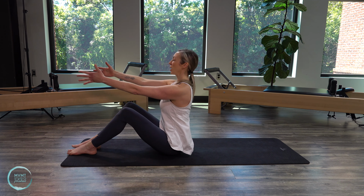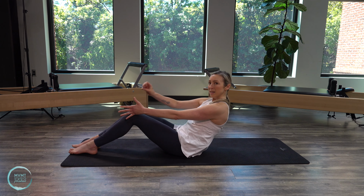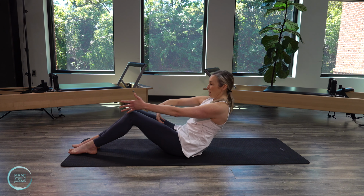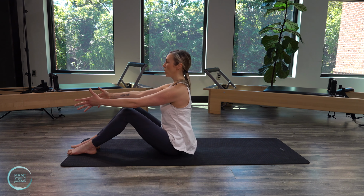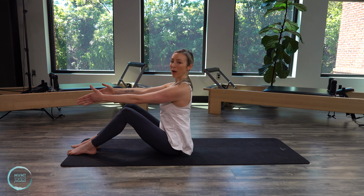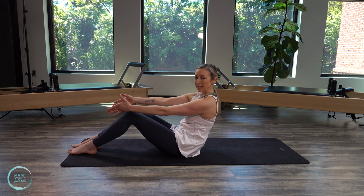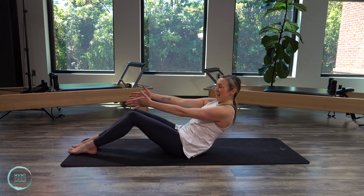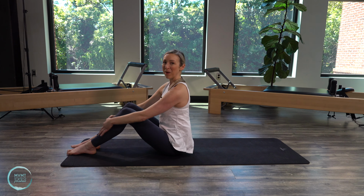Good, 2 more. Deep breath into the rib cage here. Exhale, that opposition of pulling the belly back as your upper body comes forward, and we lift up. We've got 1 more. Really feeling those deep abdominal muscles here. Good job. Take an inhale and exhale. Good, coming all the way back up.